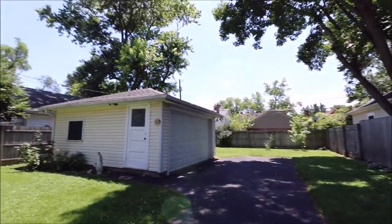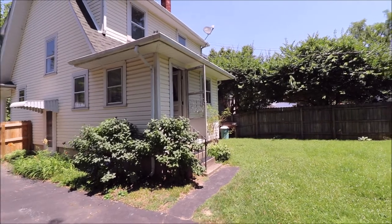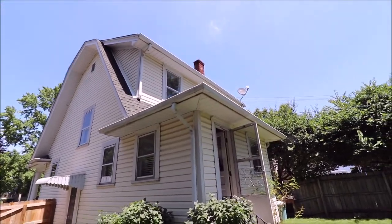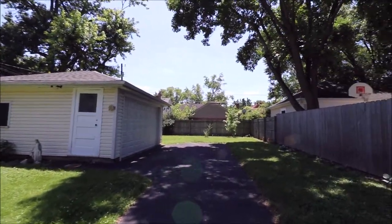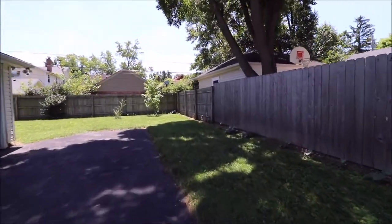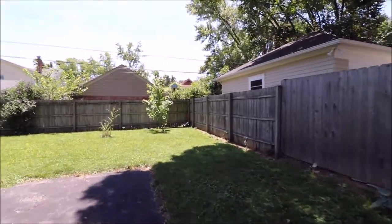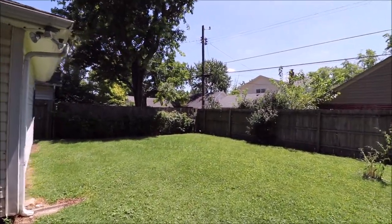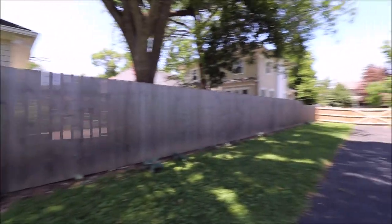There's our two-car detached garage, three-dimensional roof on this home as well, updated furnace, updated air conditioner, updated water heater as well, vinyl siding all the way around on the house. We'll come back here to check out our back area as well. Tons of space back here as well. Easily fit your playset, kids' toys, plenty of room for entertaining.